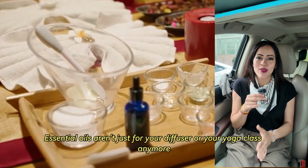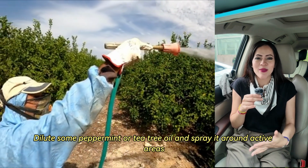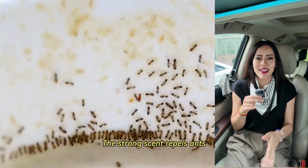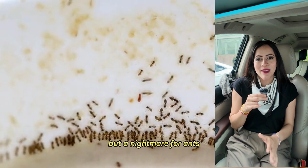Essential oils aren't just for your diffuser or your yoga class anymore. Dilute some peppermint or tea tree oil and spray it around active areas. The strong scent repels ants. It's like creating a spa day for your home, but a nightmare for ants.